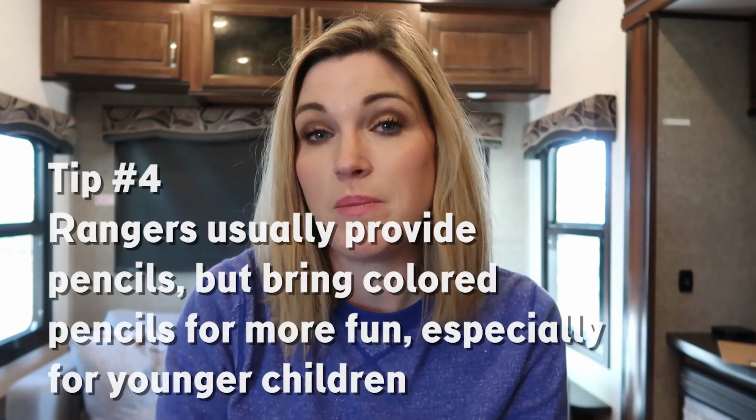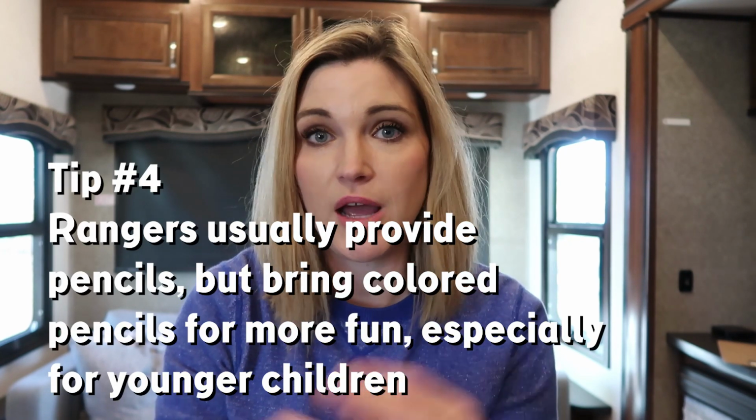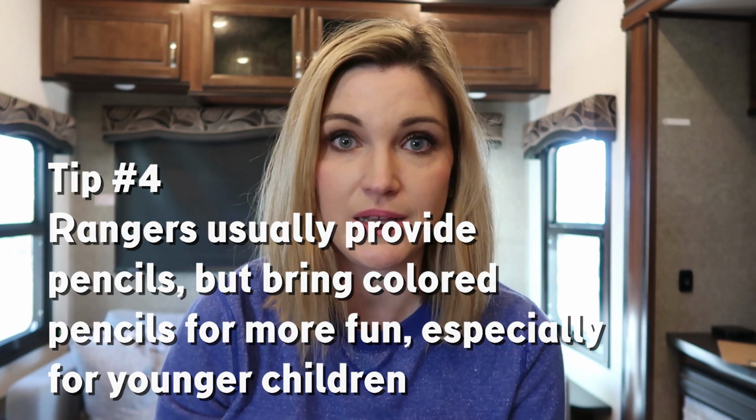They usually give you a pencil there at the ranger's office, but we try to bring our own so that we're not using their resources. And we also try to bring our own colored pencils because a lot of times, especially for the younger kids, activities will include drawing pictures of their surroundings. And so it's nice to have some colored pencils for them to do more detailed drawings, and they get more excited to color things in with colored pencils.